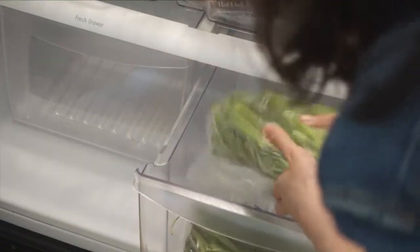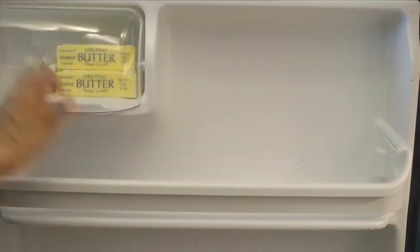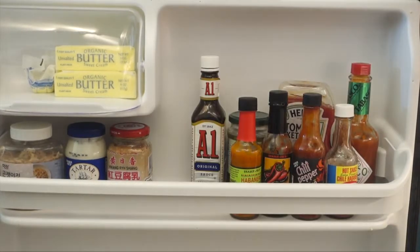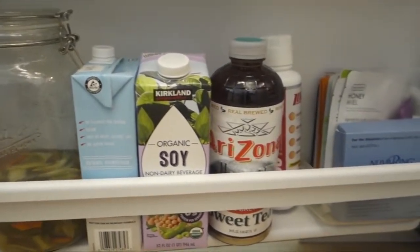We put our vegetables in the bottom drawers, which are called crispers. And we filled the side door with all of our condiments and beverages and miscellaneous things like birth control and face masks.